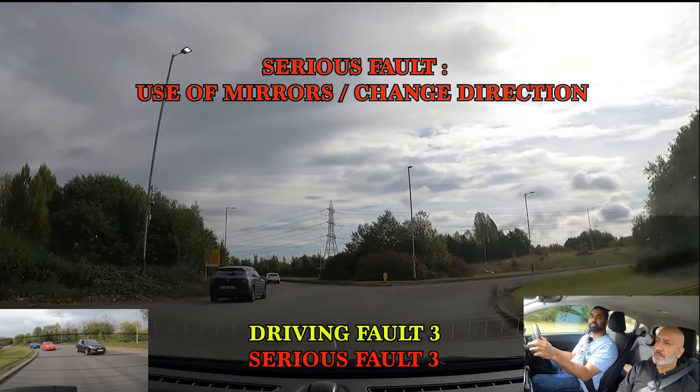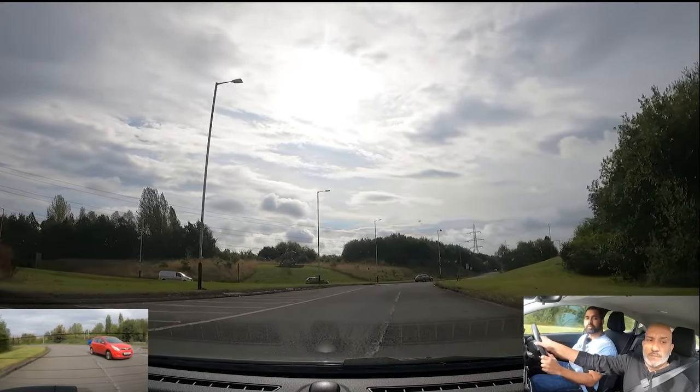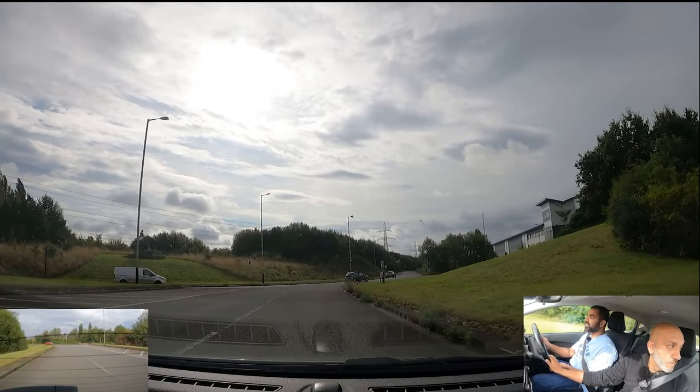Here Rama gets a serious fault. As he's trying to come over to the left, he doesn't see the red car in his mirror and tries to move over. I had to intervene.